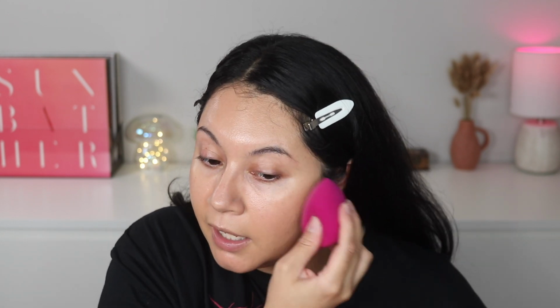Just to tone down any areas that look a little heavy. And this is my e.l.f. Total Face Sponge. Okay, so that helped a little bit, but it still looks a little bit heavy in certain areas. And then around my nose, it does look a little bit dry and cakey, but the sponge definitely helped at least a little bit.